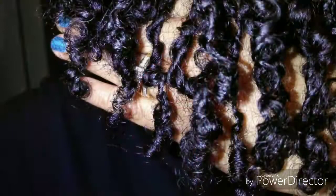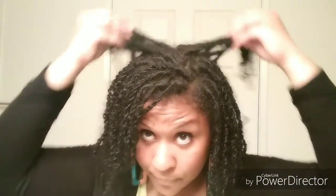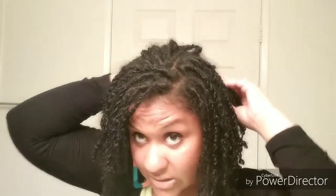I still have my two strand twist pattern, of course. I'm very early in the journey, so I don't expect my 2-strand twist pattern to dissipate anytime soon. But my main focus in the first couple of weeks was making sure that my ends were staying intact, and that I was popping my locs like this to keep up with my parting. And if you guys can tell, I have done a retwist. I'm going to get to that in a minute.